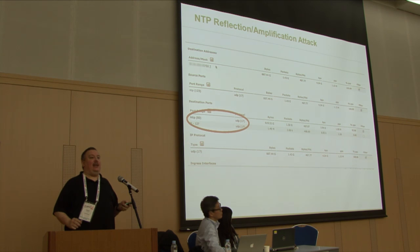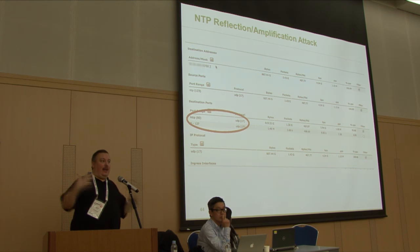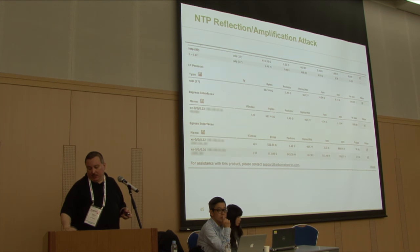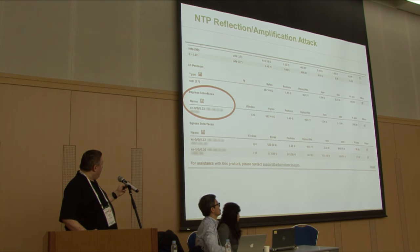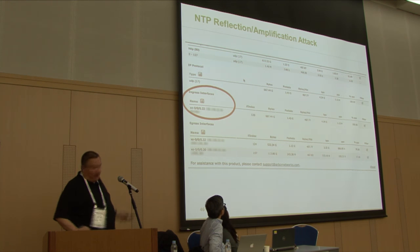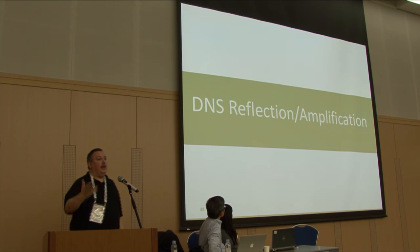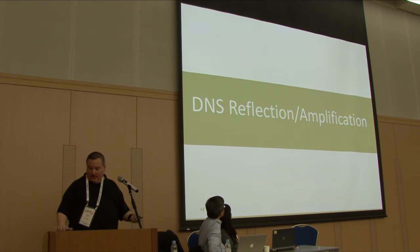They like to pick 80 because most end users don't really understand the difference between HTTP and UDP. And so they see port 80, and they think their web server, for example, is being attacked directly on TCP 80 when it's really UDP 80. And of course, we see via the magic of NetFlow which interfaces on the router the traffic is coming in, and where it's egressing our network as well. NTP reflection and amplification attack.